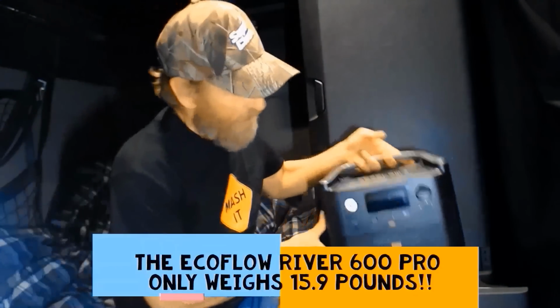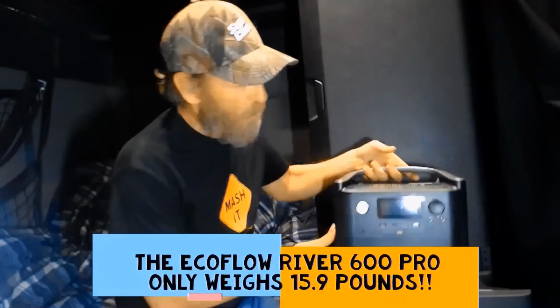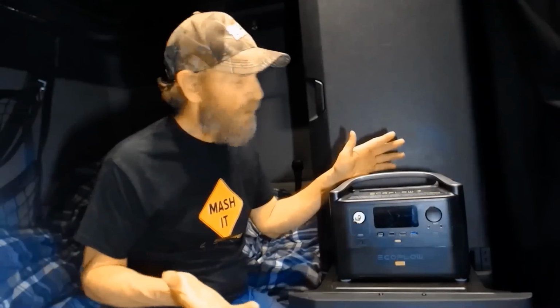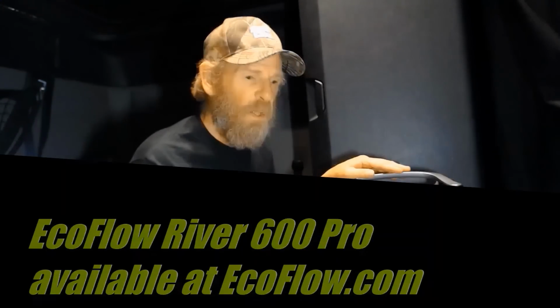15.9 pounds. Great carrying handle. I mean, nice and secure. 15.9 pounds. Anybody can carry that. This will even fit in a backpack. You got to carry your ice cooler and your tent and your sleeping bags and your food and everything else. Tag this along. It'll be worth it in the long run. This is the EcoFlow River 600 Pro.